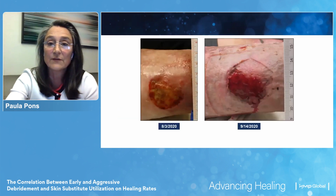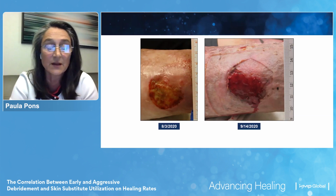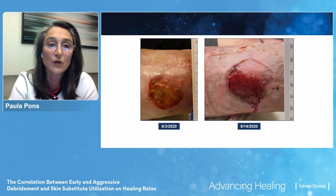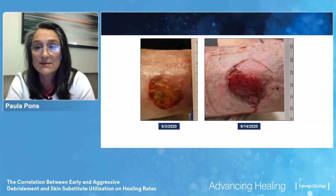So here also you can see his photographs. The one on the left is on the first visit to our wound center. You can see it's a quite significant size of the ulceration, typical vein leg ulcer with a lot of drainage, a lot of slough, inflamed, large amount of biofilm. And you can see also in the surrounding skin, the presence of edema. The skin is shiny and tense, and this needed to be addressed as well.